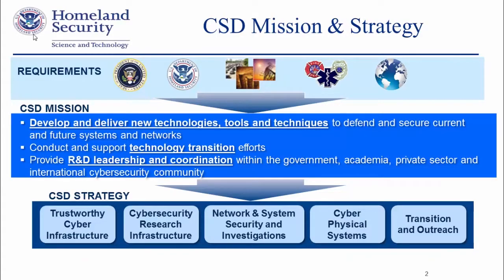So I wanted to just quickly talk about a little bit of background of the Cybersecurity Division and their mission. It was realigned back in 2010, but we've actually been funding identity and access management since 2007. For the mission strategy piece, we collect requirements from our customers, and our customers range from federal, state, local, and even the private sector, mainly the critical infrastructure and key resources like the electric sector and finance sector. There are about 12 or maybe even more of them.